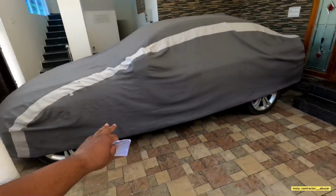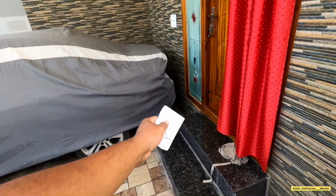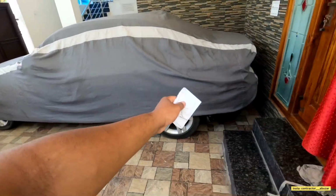Oh man, this car is so long. It's about 4-5 mm longer than the Fortuner. It perfectly fits at my home, thankfully. Thank God I did not get the 520D.